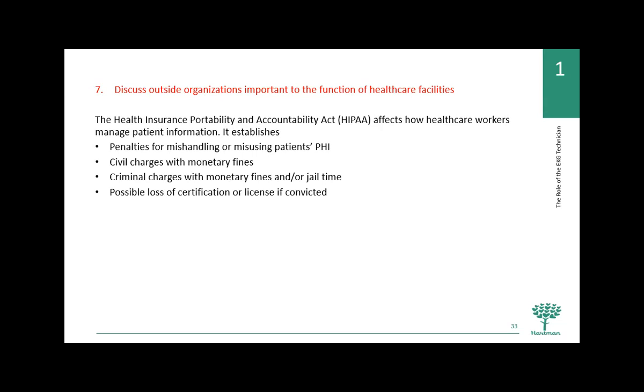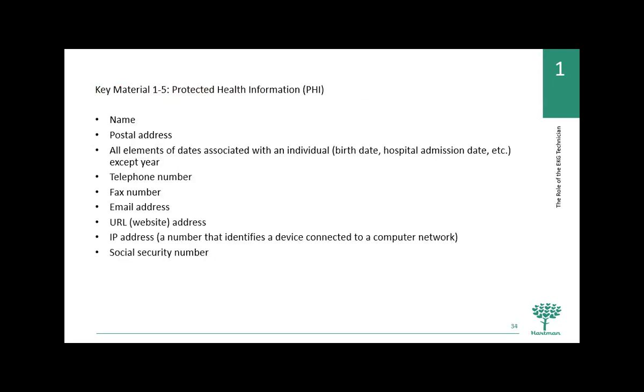You could lose your certificate. A lot of the problem you run into with companies like the one I was involved with is that Medicare can decide to put you on a list where you can't bill Medicare. Most of our income was Medicare, so if you can't bill Medicare, then you ain't going to be in business.